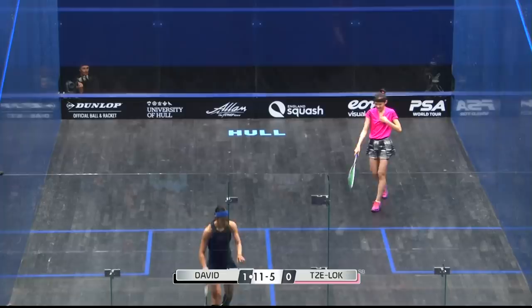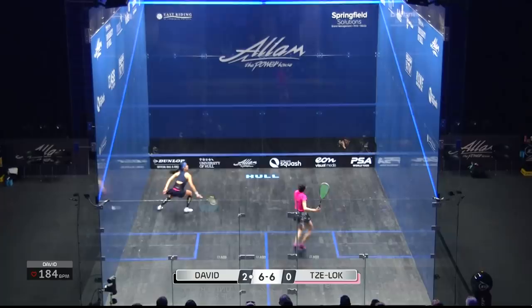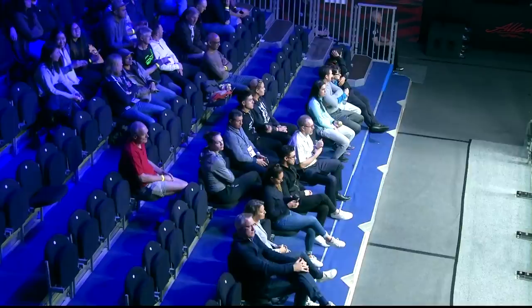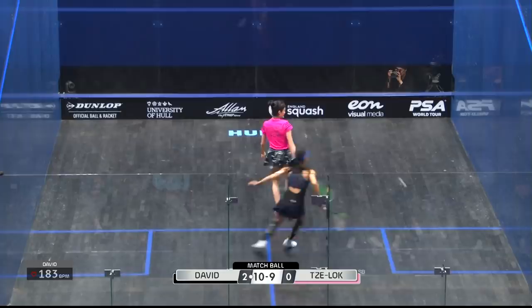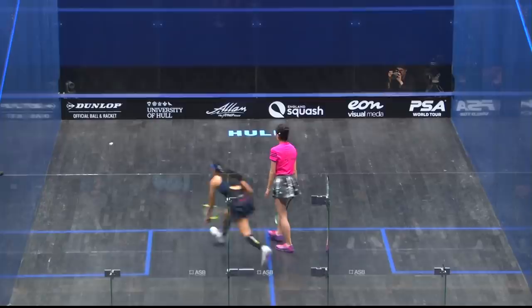So David skips off looking as perky as ever, acknowledged there by Tse-Lok. Just a little wry smile, which is nice to see. Oh my goodness me. That surely was worth a little bit of a fist pump. That was as dead as a dodo. What a great shot. Nicely done. We actually got Nicol David scampering around the court there. Good use of the strings, cutting that ball.